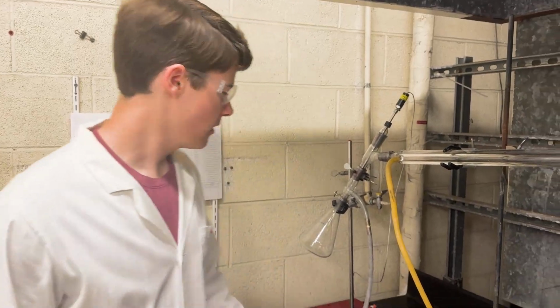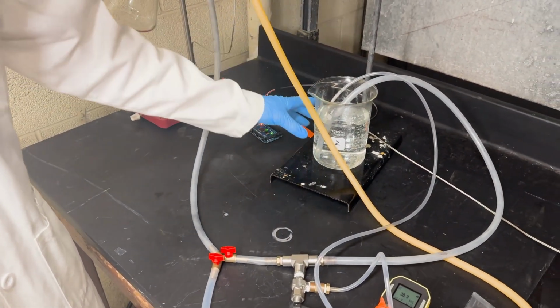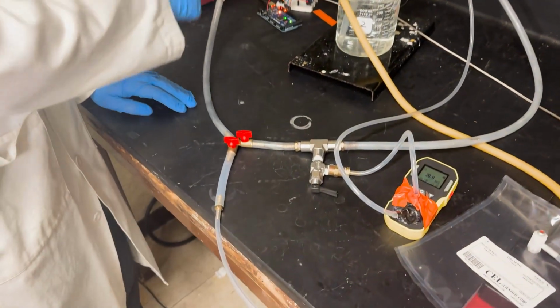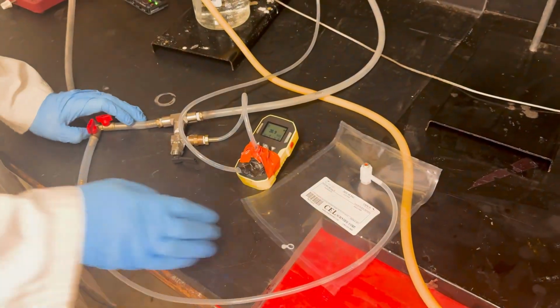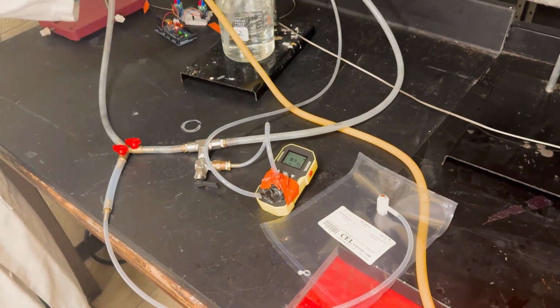During normal operation, all non-condensable gas is sent through this tube and out through this bubbler into the fume hood. The bubbler is filled with water to prevent oxygen from backflowing into the tubes and creating a flammable hazard. When we want to sample the non-condensable gas, we use this three-way valve, simply open this port, and the gas flows through this tube and into this Tedlar sampling bag. When we're done filling the bag, we simply close this valve and the gas goes back through the bubbler.